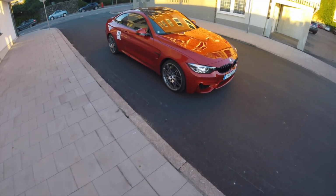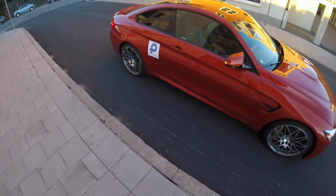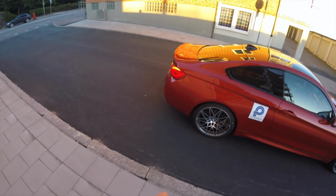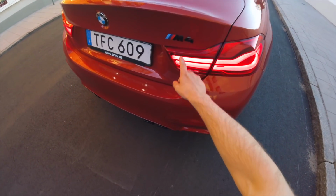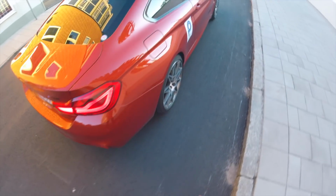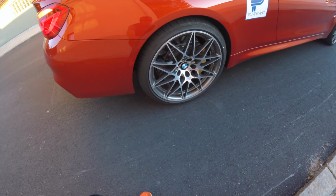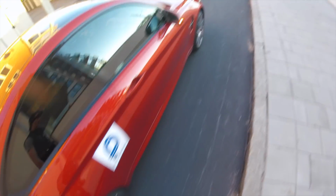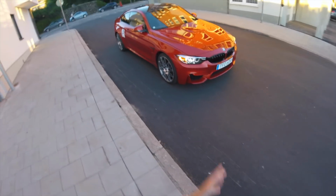Today we're testing out the BMW M4 competition package. This is a spiced up version of the regular M4. You can tell by the black M4 emblem here. We have a black exhaust, which is a sports exhaust. We have these diamond wheels here, which you see on the GTS model. And overall this car is more badass and more sporty looking, as you can probably tell.